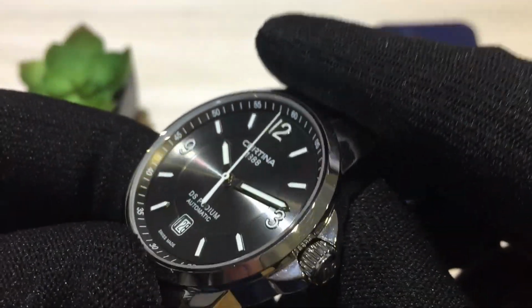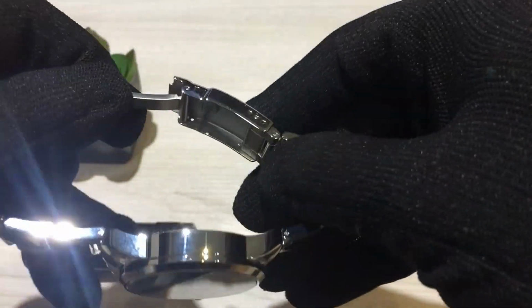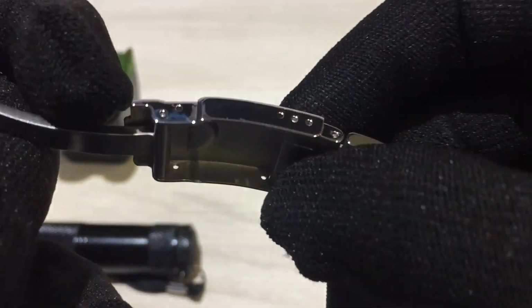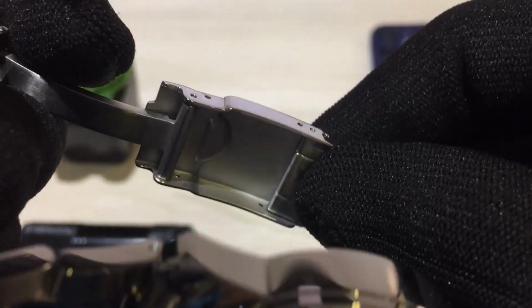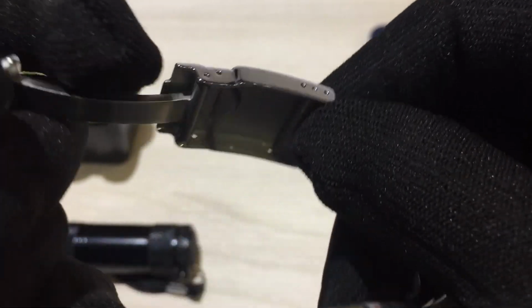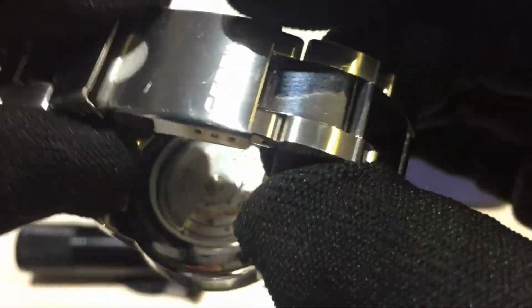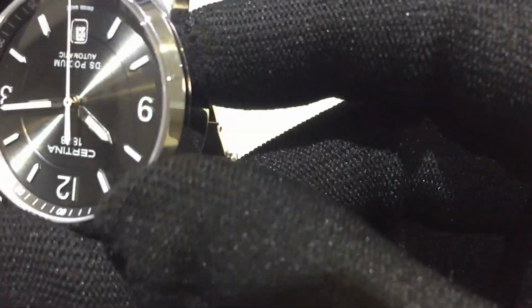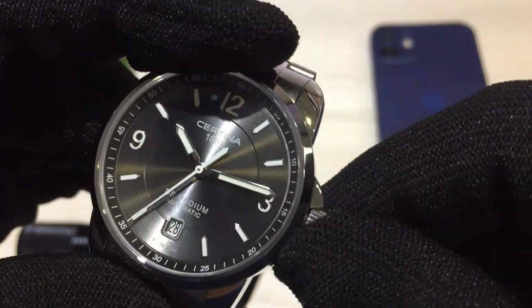One other thing I found about this piece is, while the bracelet is very solid feeling, the clasp itself is actually a pressed clasp. Don't know if you can see that here, but it's not milled. It's kind of thin, and so I guess this is where corners were cut to hit that sub $300 price point. But it's not a huge deal, though of course it doesn't match the solidity of the rest of the bracelet. And of course you don't have a screw down crown with this particular piece, although you do have 100 meters water resistance, so they managed to do it without a screw down crown, which is great.